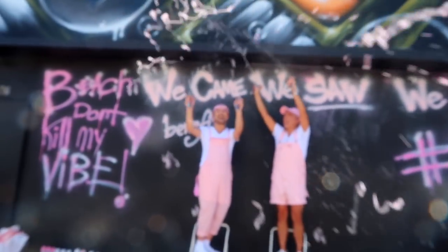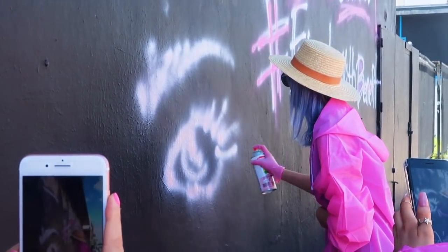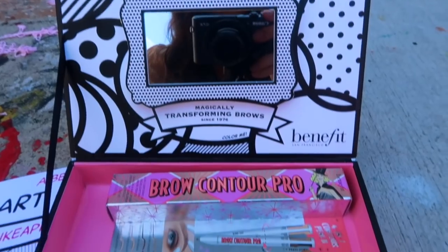Welcome everybody. So we just learned about the Brow Contour Pro and now we're putting on these pink jumpsuits in the boiling heat and we're going to tag a wall. So we know how to tag a photo, they said, but it's time to tag a wall.